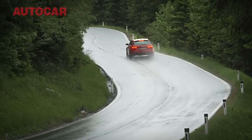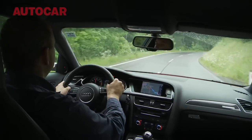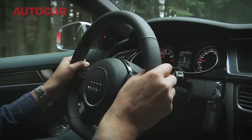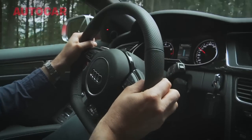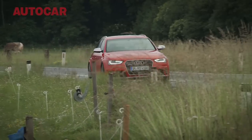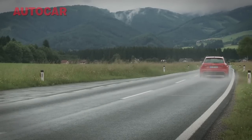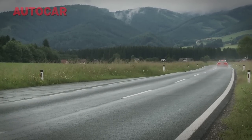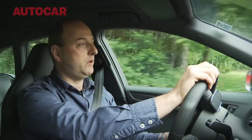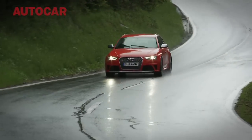The main difference is, obviously, this is the new generation of A4. You can't get it with a manual gearbox. The old one was only manual. You have to have this 7-speed S-tronic paddle shift transmission. But you do get a more sophisticated four-wheel drive system, one with a crown wheel and pinion and a centre differential, which can send up to 85% of the power to the rear wheels, which in theory at least should make it rather better to drive than the last RS4.